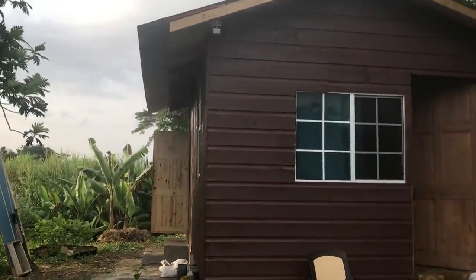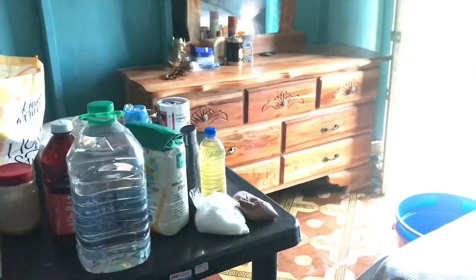Today we're going to learn why this chaparrita means so much to this man, an 80-year-old man who has been living in an abandoned building for over 38 years.